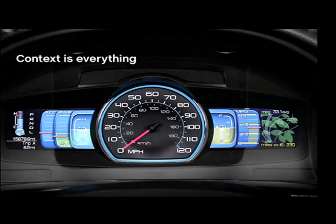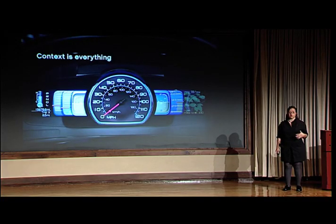Context is everything. So if you're waiting by the bus or for a train, it might be fun to know that all your friends are nearby or that there's a coupon at that coffee shop right there. But if you're driving by, you wouldn't want all of these things coming towards you all at once. So being aware of what's appropriate at the time and place is really something that's critical for designing a successful product in the Internet of Things.